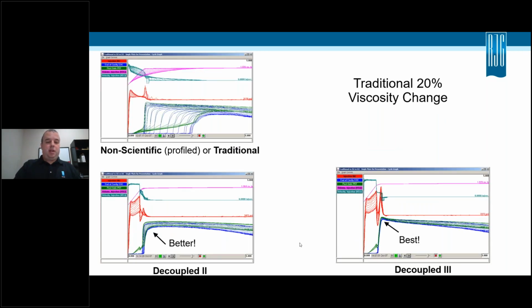So here you can see the traditional molding that I just talked about when we were all pressure limited. When we had viscosity changes happening in our mold, this is a 20% viscosity shift that we put in all 3 of these processes. And you can see the blue and green lines here are cavity pressure sensors, and you can see how much variation we had in those 50 shots.